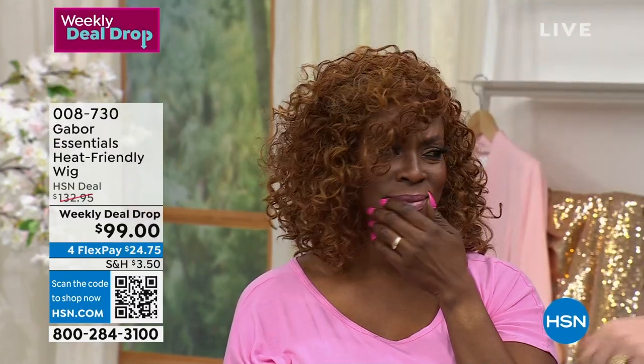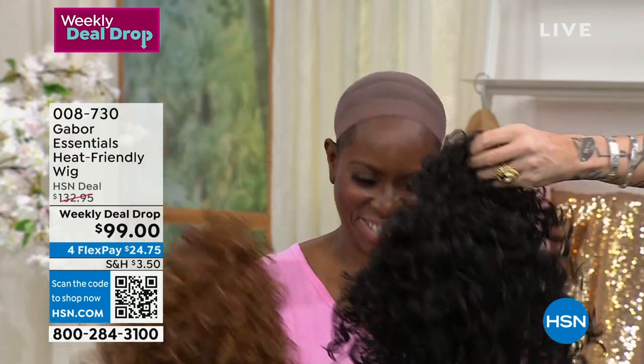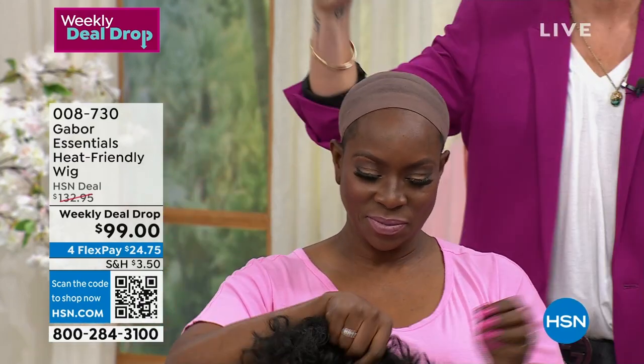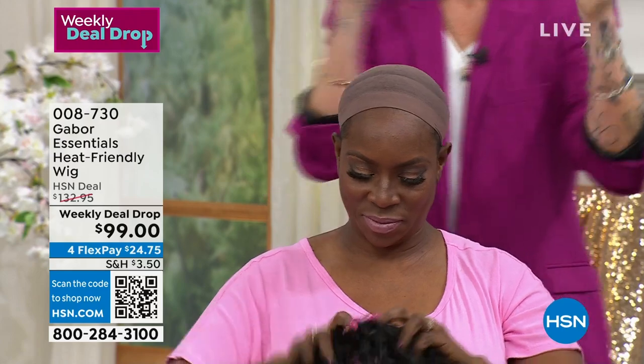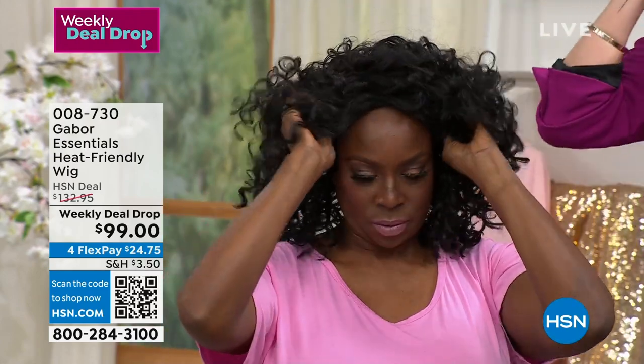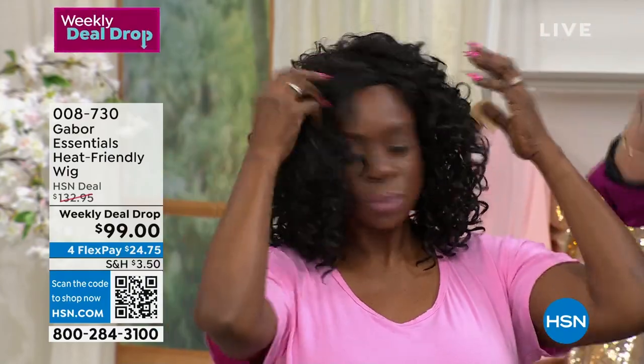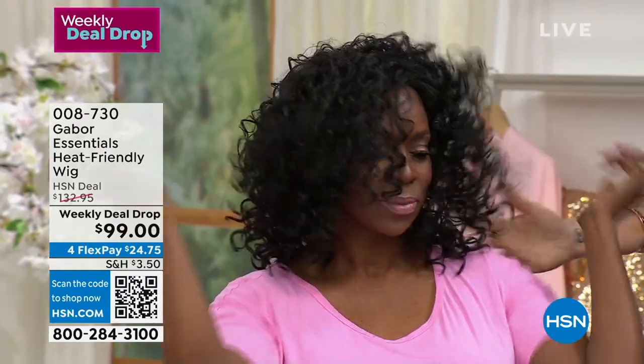Now, can we take this red one off and go back to this? I'll put it back on you later. This color on for us. I'm just going to show you how easy they are to put on. Adjusters at the back, comfort band at the front, put it on, adjust the side tabs to know the wig's on straight, give it a little shake, give it a little style, and we're ready to go for a cocktail.